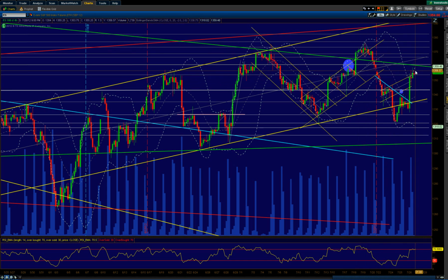We got some wicks, but we're making lower lows as well. So I'm thinking we come up here tomorrow, a gap up, we tag that green line. There's also some horizontal resistance here at 1360. I think that's a bearish scenario. I think a gap up around this area, 1360-ish, is bearish. So I'm definitely going to keep an eye on that.